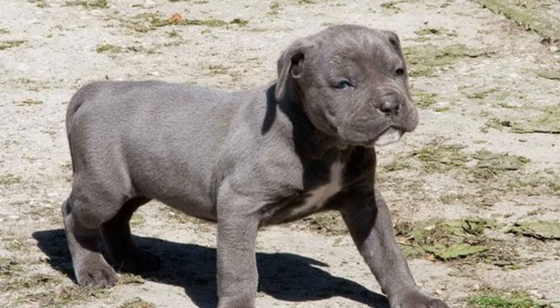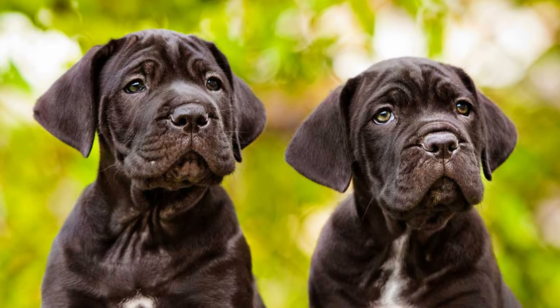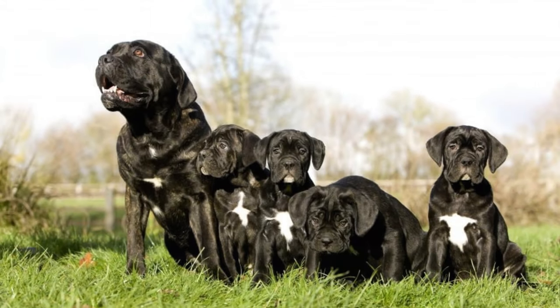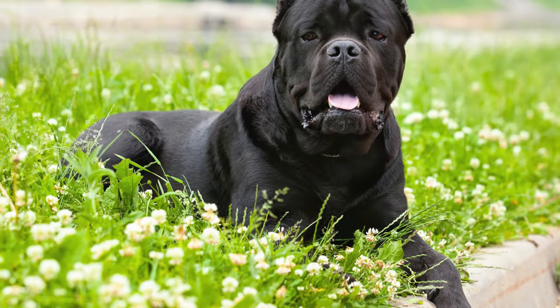Take a look at this beautiful Lab Corso. They often inherit the Lab's strong and muscular body with the Corso's striking appearance. Their coat can vary, but they usually have a short, dense coat that's easy to maintain.